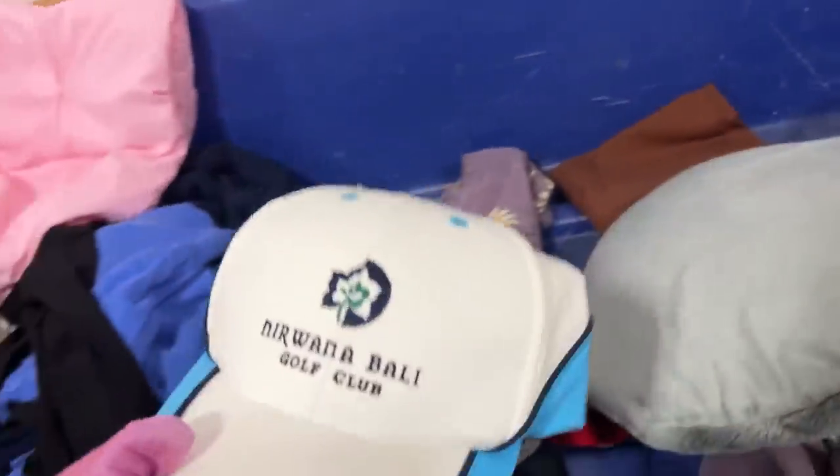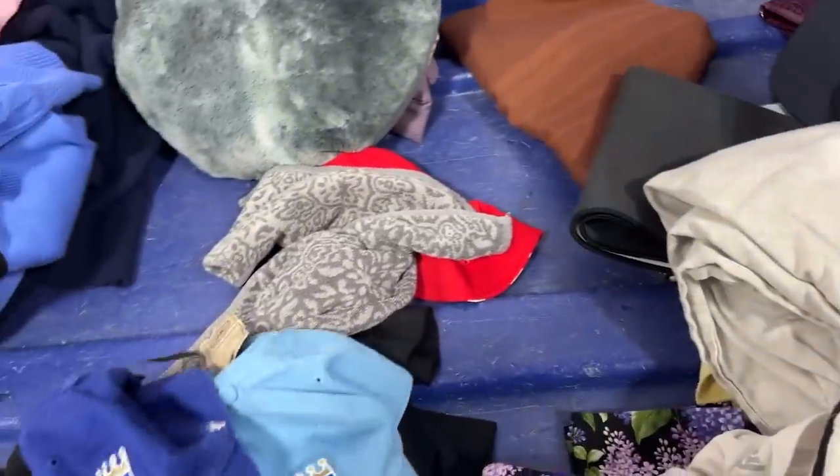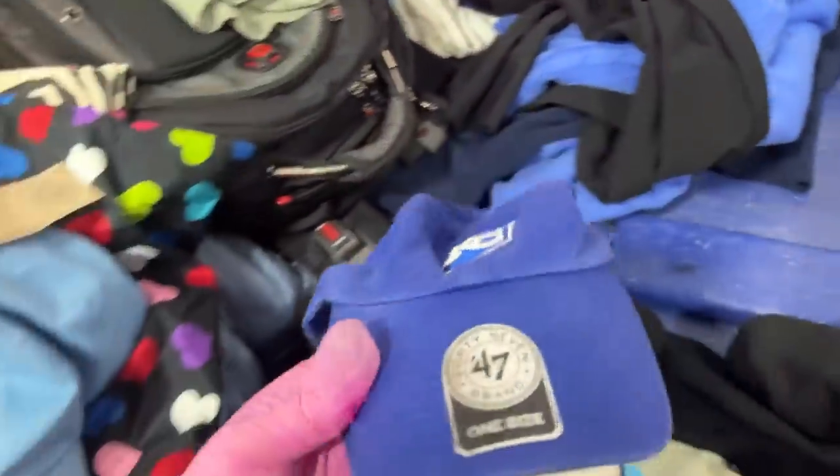Admit one. I mean, it was $20. There's another one, new with the tags. And a natural ball golf club, new with the tags. I mean, this was $40. This one's all bent. Maybe it's supposed to be bent, I don't know. See, I'm getting weird. Gotta watch myself.